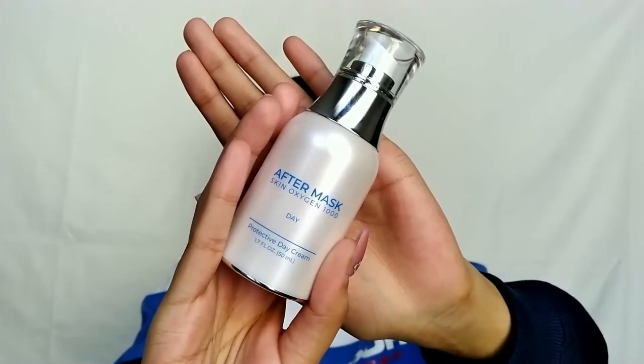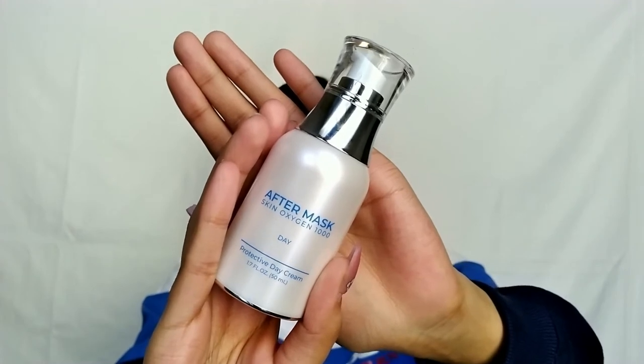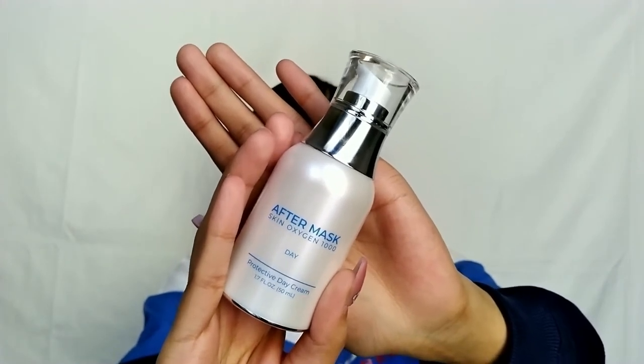I have been using these products for about a week now, and I've really been enjoying them. I typically don't wear a mask, so I am basing this off how it went for my acne-prone skin. And one other cool thing that I like about these is you can actually use this under your makeup as a primer. So the first product we have is the After Mask Skin Oxygen 1000 Protective Day Cream. And it's made to protect and defend the skin from irritation and stress caused by the mask. It's also plumping and anti-aging. I looked at the ingredients in this and I like the type of ingredients they use. There's shea butter, meadowfoam seed oil, which are really beneficial for moisture and hydration, as well as allantoin, which is really good for anti-aging.